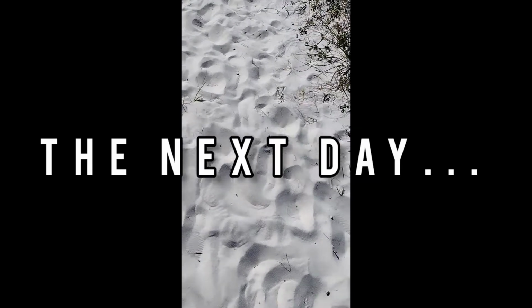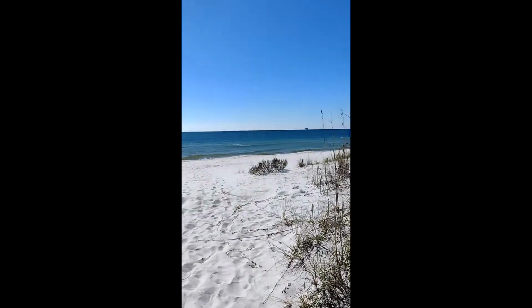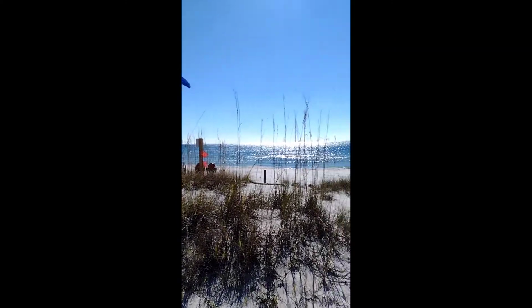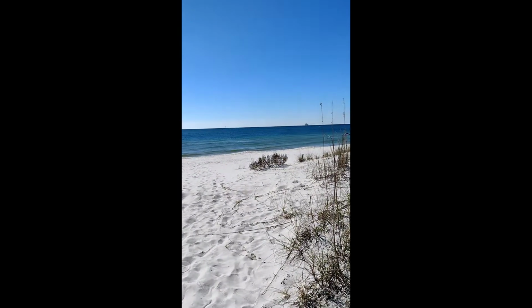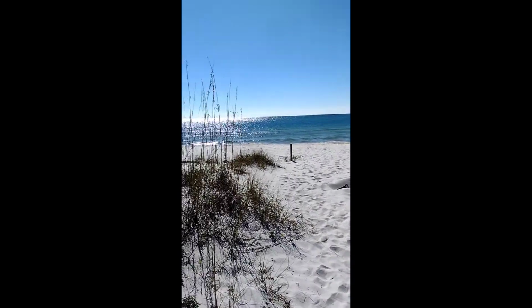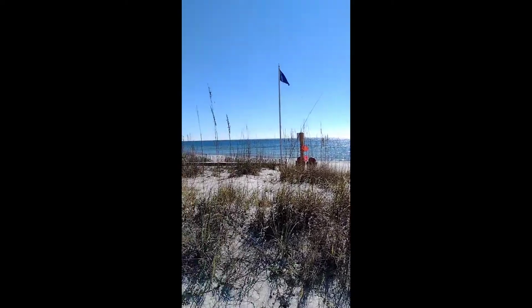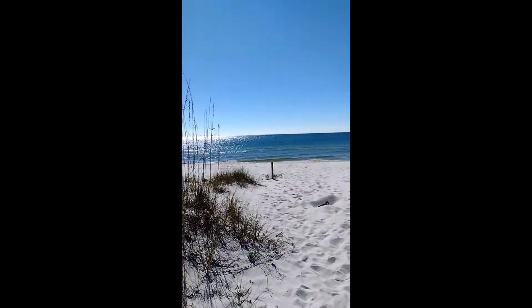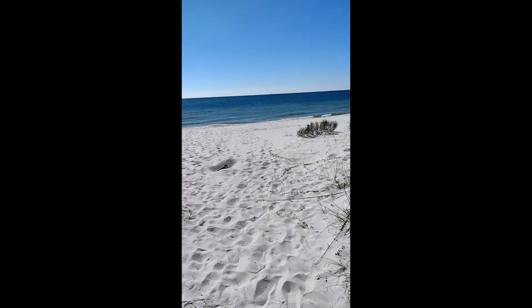Good morning, everybody. I hope that everybody is having a great day. I am having a great day. This is my view today, and for the next 4 days, it's so peaceful out here. It's cold, but it's not freezing cold. I think the temperature today is probably, yeah, it's about 50.